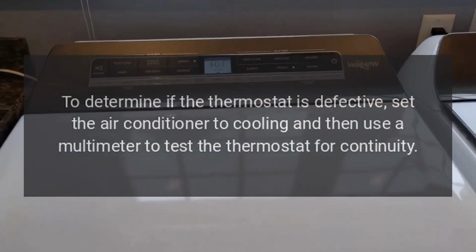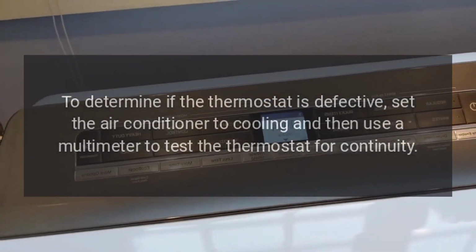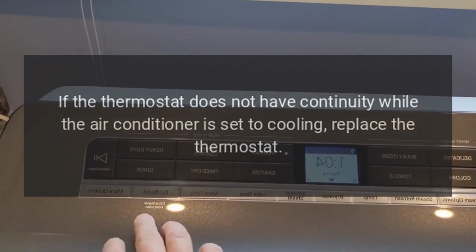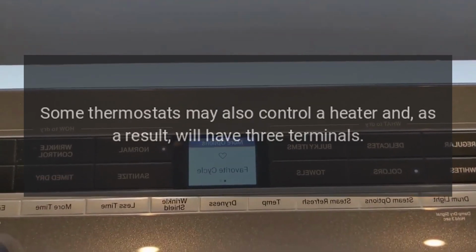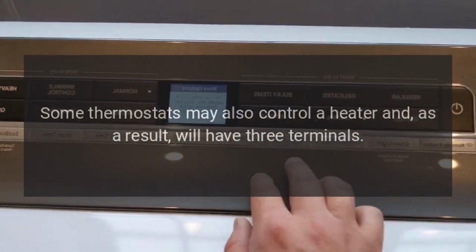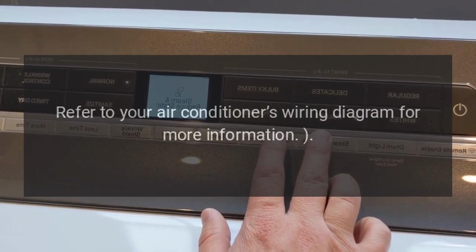To determine if the thermostat is defective, set the air conditioner to cooling and then use a multimeter to test the thermostat for continuity. If the thermostat does not have continuity while the air conditioner is set to cooling, replace the thermostat. Note: some thermostats may also control a heater and, as a result, will have three terminals. Refer to your air conditioner's wiring diagram for more information.